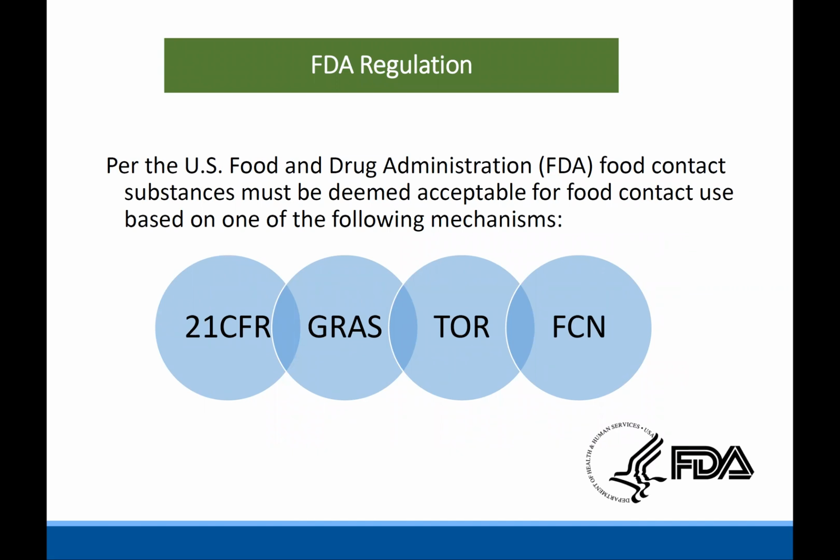There are four main routes, or avenues, to show compliance of a substance or ingredient to the FDA food contact regulations. One of the avenues is through the 21 CFR, or Code of Federal Regulations Title 21. To show compliance of a particular substance, that substance can be shown to comply with 21 CFR if it is listed in the particular 21 CFR section.